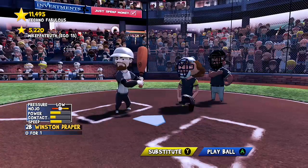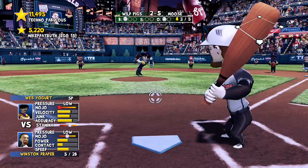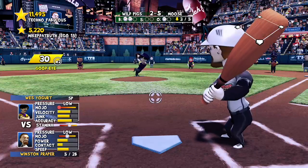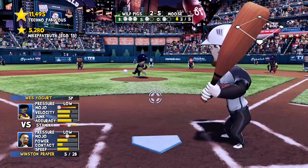Since it's not a licensed game, you can make a team that has all your buddies on it, for example. So that's a pretty cool feature. Other than that, the customization is a little bit limited. The teams in the game, like I said, are fictional teams. You got the Moose, you got the Sirloin, the Bumblebees, whatever they're called. And each team has their own attributes.